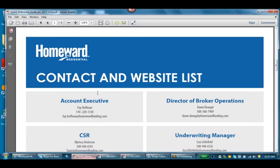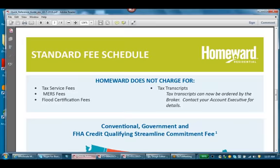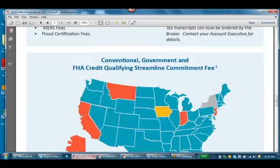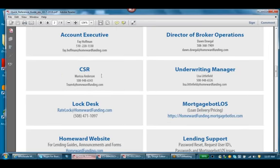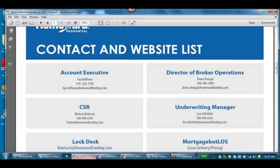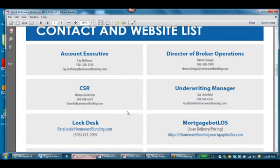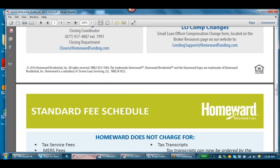We have available to you this nice little handy handout, which gives you all the different departments and my processor's name, although that will be changing. It's a team effort. We've hired a lot of people to try and handle big volume, and now all we need really is loans, lots of loans.